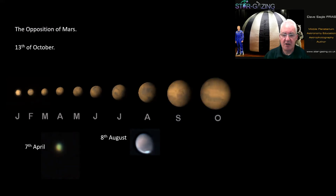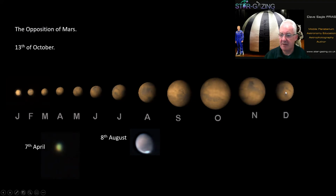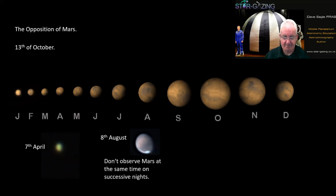And then September, October, you can just see how much bigger it is compared to what it is this month. Okay, so by October it's going to be a lot bigger, so we should get better resolution images of the surface. And then November and December, it's starting to shrink again, but it's still going to be bigger than it was in August by December. So we've got a few months to get some good images, and it being so high above the horizon, we should be able to do that.